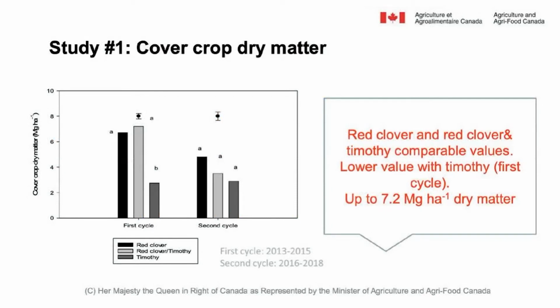So the cover crop dry matter here is the sum of all dry matter we obtained by summing all the different cuts. So here we have the first cycle and the second cycle. And on the y-axis, we have cover crop dry matter in megagram per hectare, or metric ton per hectare. So what we observe here is that red clover and red clover mixed with timothy have comparable values, and you have a lower value with timothy. And we have up to 7.2 metric tons per hectare of dry matter.